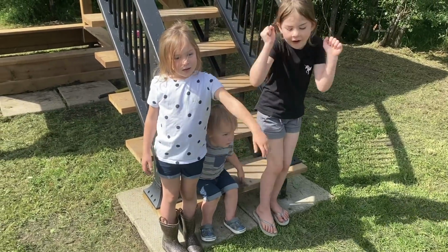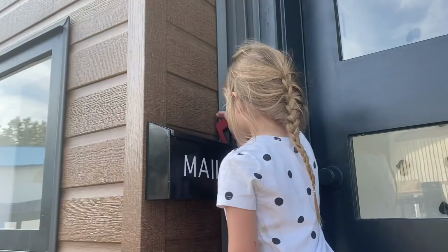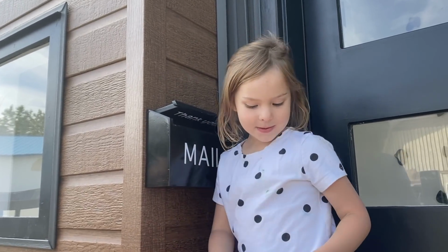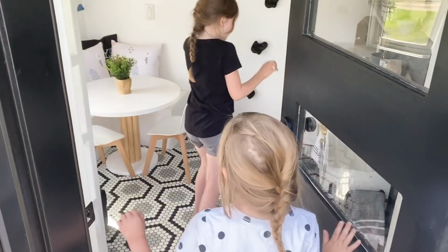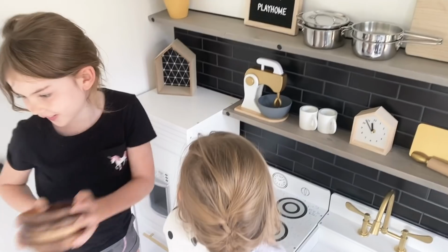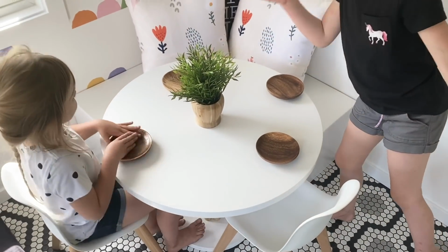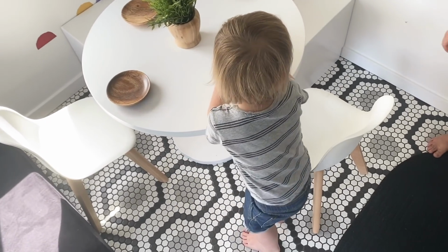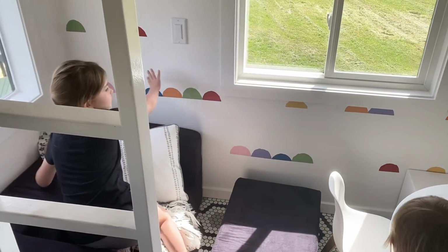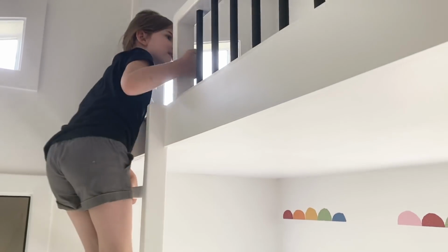Who wants to go see their playhouse? I do! It's on! Okay, I'm here! Let's go! Yes, I love it too. This is really cool in here. Ow!